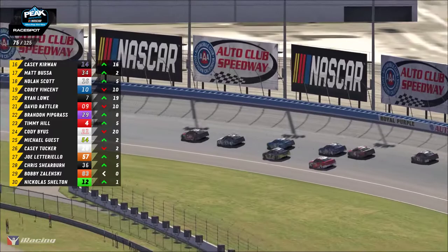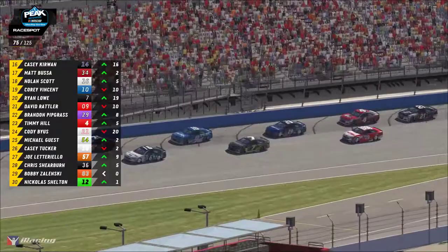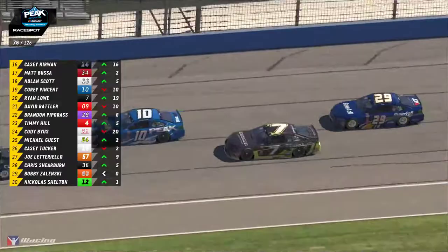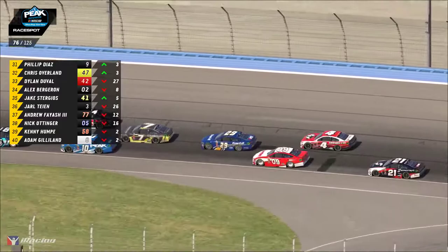Further down the field here, Brandon Pipgrass runs 21st with David Rattler 22nd, Timmy Hill 23rd, Cody Bias, Michael Guest run out your top 25 with Joe Lettarello, Casey Tucker, Bobby Zielinski, Chris Shearburn, and Nick Shelton rounding out your top 30. And continuing on through 31st position is Philip Diaz, 32nd for Chris Overland, 33rd Dylan Duvall, Jake Sturgis is 34th, and Andrew Fayash, the third, has fallen to 35th position.